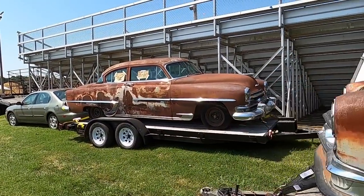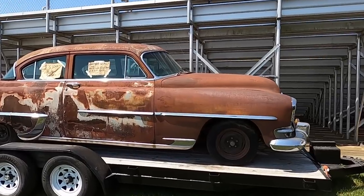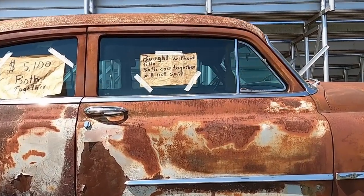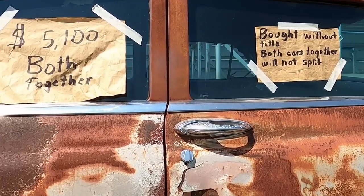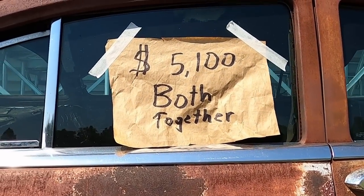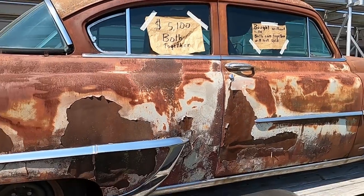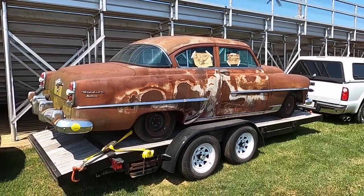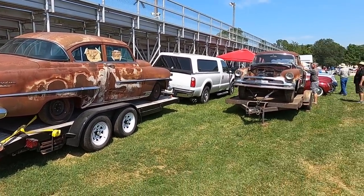I showed these earlier. I was gonna come back to them to see if they were sold or not. The guy says, oh no, I haven't priced them yet. I guess both cars are $5,100. He won't split them up. Interesting. Alrighty. So there you go.